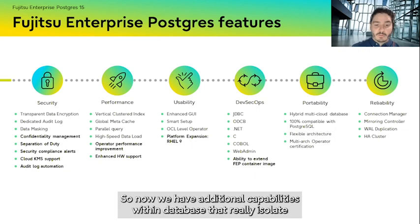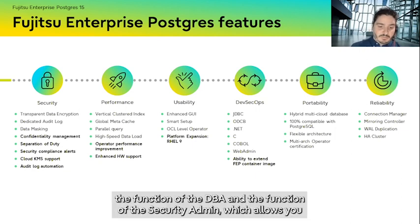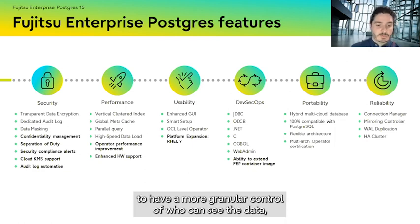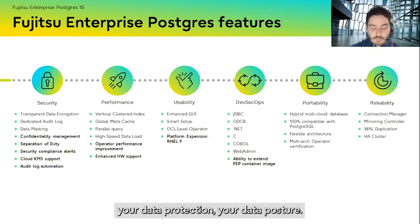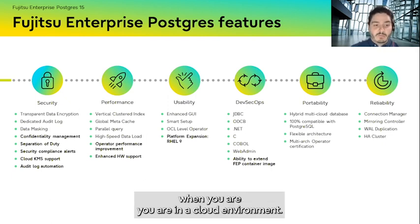Separation of duty. So now we have additional capabilities within the database that really isolate the function of the DBA and the function of the security admin, which allows you to have more granular control of who can see the data, which optimizes your data protection, your data posture when you are in a cloud environment.